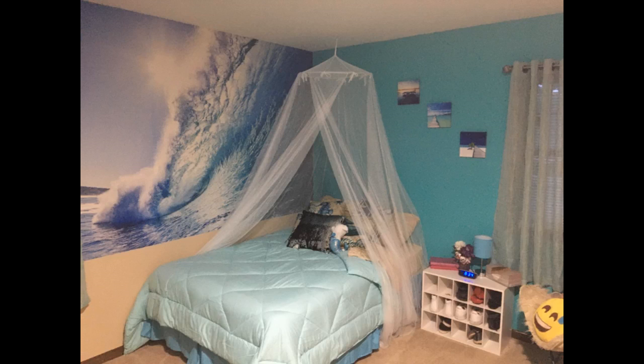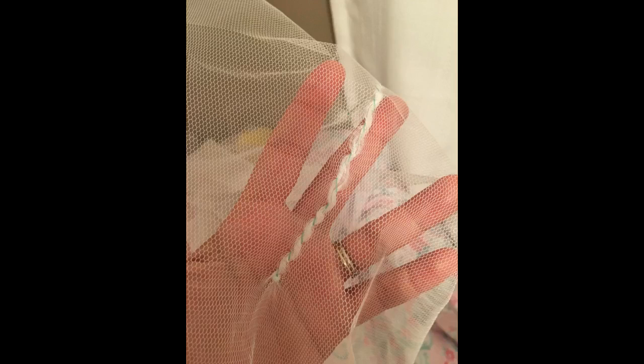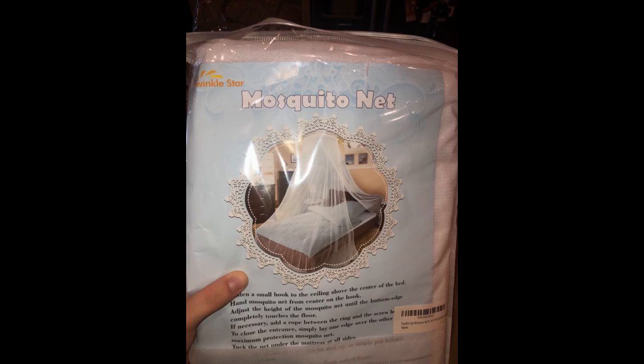Came on time and was easy to put up. Sturdy and seems well made. Great buy for the amount spent. Feels like I'm sleeping in a fairy castle now, I'm saying. Material was better than expected.